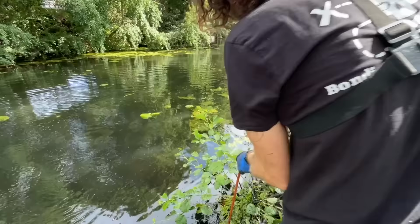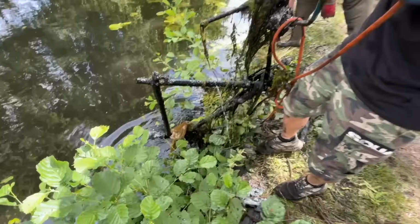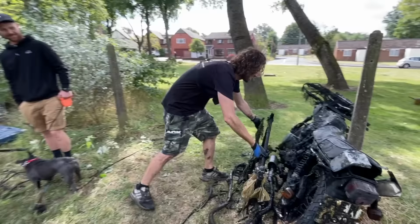Oh, I've got something here. What have we got? Oh, what is that? I got a bike, yes! All right, we're magnet fishing now. I knew there was a bike in England for me. Been waiting a long time, this one too. Look at that. Yeah, I'm right at home.